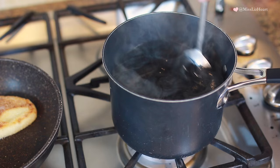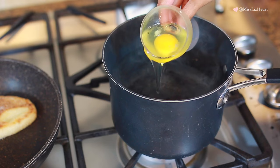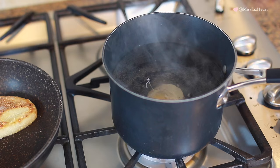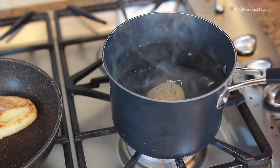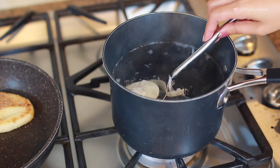And this is when you want to get your egg. And make sure your egg is super fresh. Make sure that your egg is already cracked in a separate container. And then you just slowly add the egg into the water. And you're gonna see how the egg starts spinning with the water. That's gonna create this wrapping motion that's gonna wrap that egg white around the egg yolk. And that's how you get that beautiful looking poached egg. And you just let it cook for about 3 minutes. And then I take it out and put it on a paper towel to make sure that all that water is absorbed, so that you don't get your bread and all that soggy.